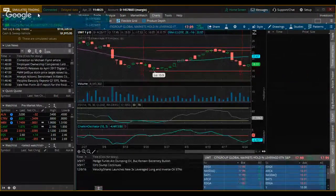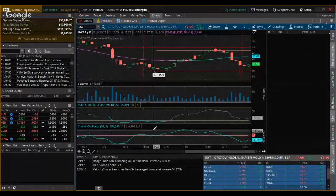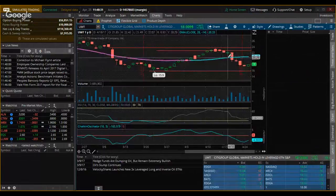Now we're filled at 1810. Like I said, it's a 15-minute delay, so it depends on where you get filled. We see the daily moving average calls for this thing to get checked up to $20.